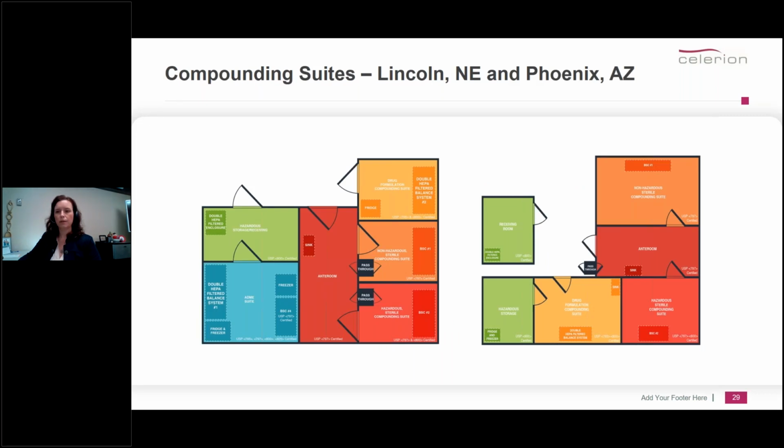Here are the layouts of the compounding suites in both Lincoln, Nebraska and Phoenix, Arizona. The Lincoln facility diagram is on the left, the main difference being the ADME suite in blue. The rest of the layout is similar across sites and includes hazardous receiving storage, a drug formulation room for non-sterile formulations, and a sterile suite including an anteroom, a non-hazardous sterile compounding suite, as well as a hazardous sterile compounding suite.